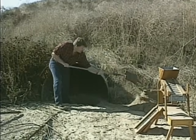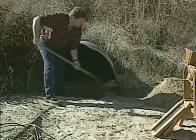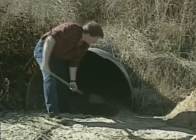We're going to take a commercial break. When we come back, we'll start running some of this high grade stuff down there in the bottom, and we'll see what's inside this culvert.